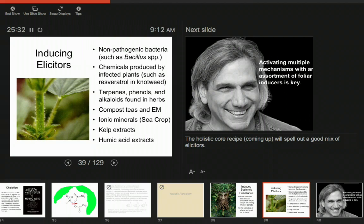Mineral nutrition, like seaweed and kelp extracts, is going to stimulate this response. Dehydrated ocean water, which is filled with nutrients, is going to stimulate this response. So a lot of this sounds fairly benign. This is not organophosphates. This is not systemic fungicides. This is foodstuffs. This is microbes and foodstuffs.